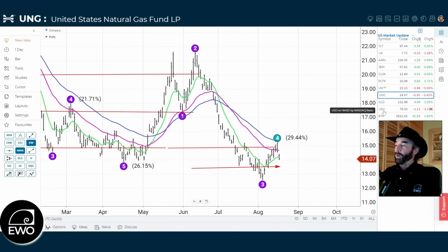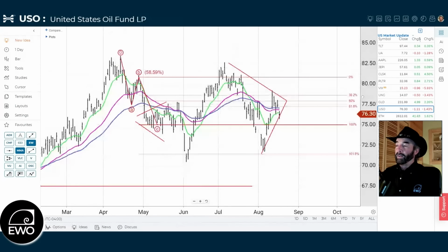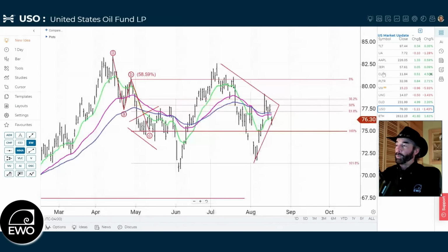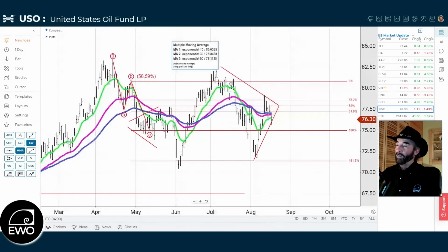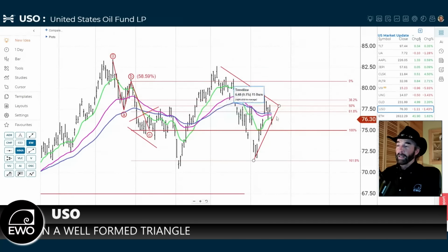Let's take a quick look at oil, also in a triangle, and we do have a strangle on this in the volatility portfolio at Evo Trader. A really well-formed symmetrical triangle here on USO. Something's going to happen. USO was down today. Oil was down, but you can see there's a doji there, and we didn't break that lower trend line.